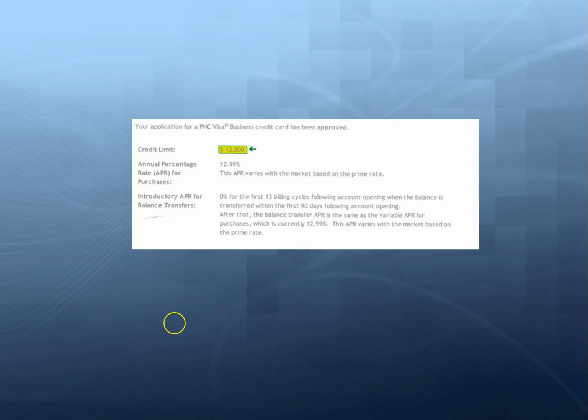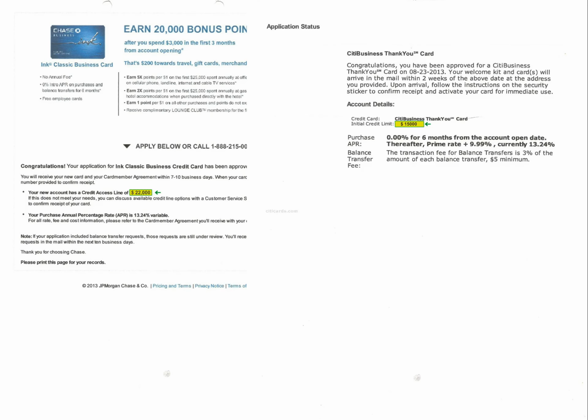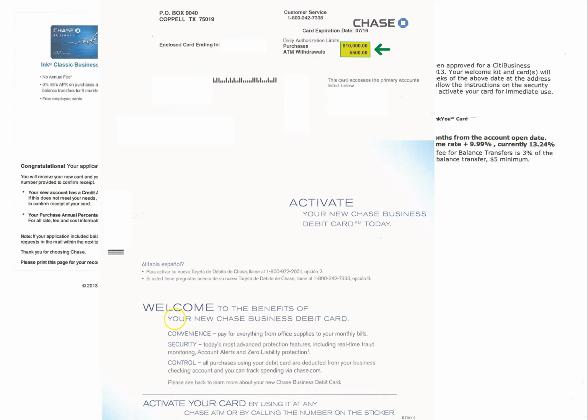And here's some real approvals. You can see 12,000, 10,000. Here's one for 22,000, one for 15,000. Here's one for 10,000 from Chase, and one for 8,000 from a Chase Inc. card. Here's one for $7,000.